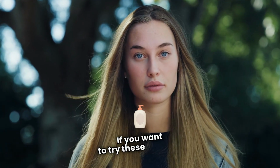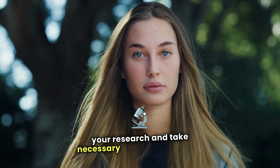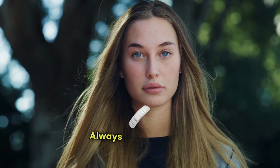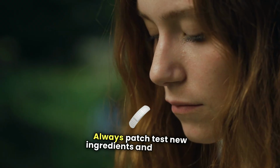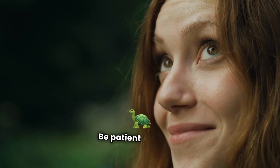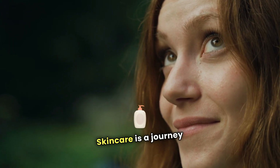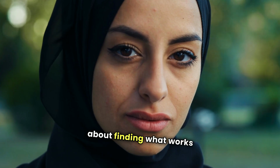If you want to try these skincare tests at home, make sure to do your research and take necessary safety precautions. Always patch test new ingredients and start with small amounts to see how your skin reacts. Be patient and don't expect overnight results. Skincare is a journey, and it's all about finding what works for you.